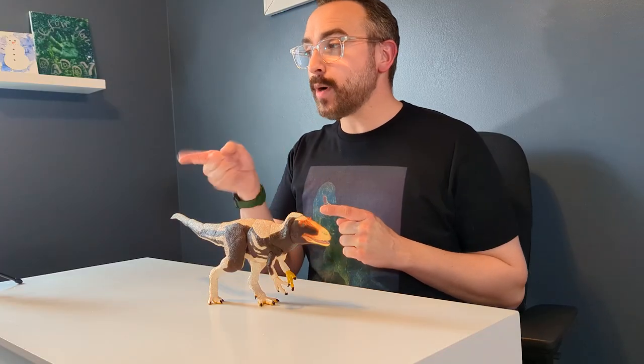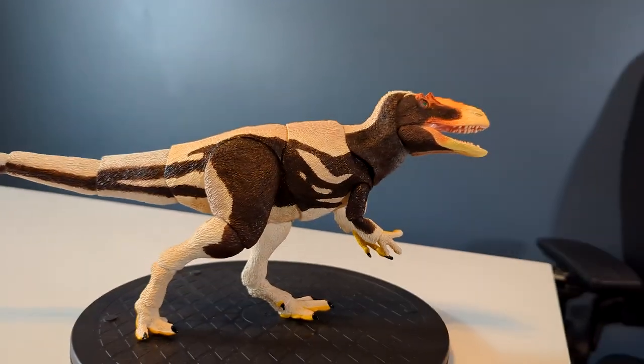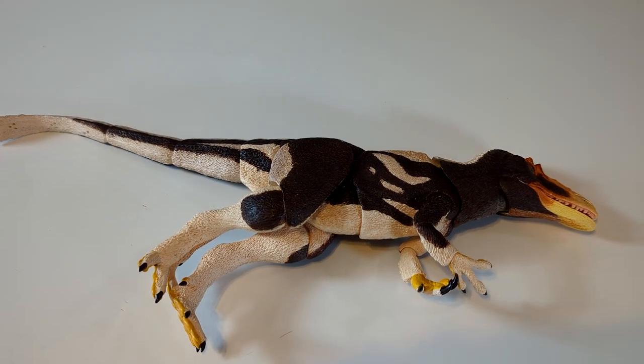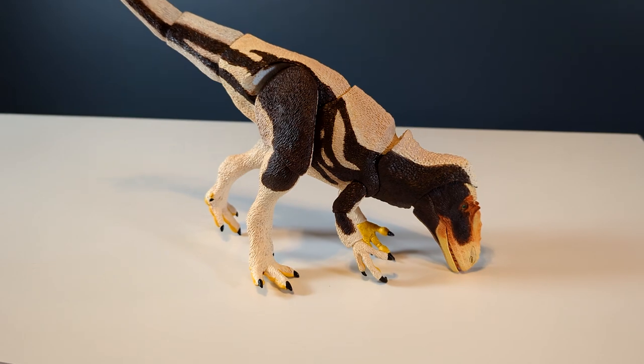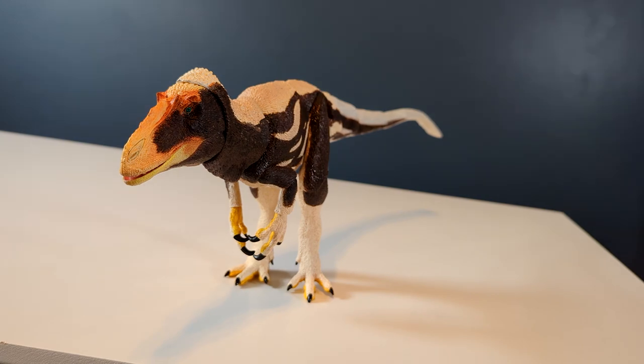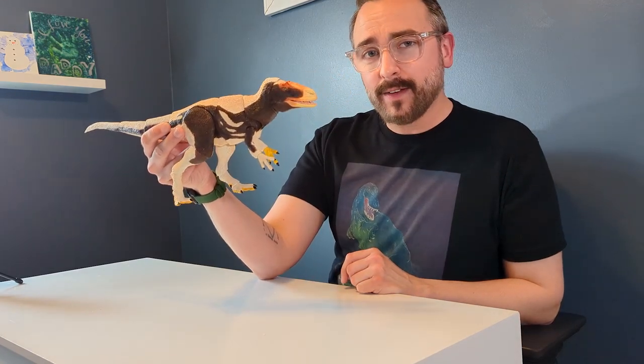I'm really pleased. Not super pleased, but I'm mildly pleased. Here are some attempted solo poses. That's him walking. That's him laying. That's him saying, "Hey!" And here's just a, yeah. Again, not much other than walking that you can do, but I tried to show the complete range of movement in the poses. Beast of the Mesozoic, Yutyrannus Huali gets a 3 out of 5.